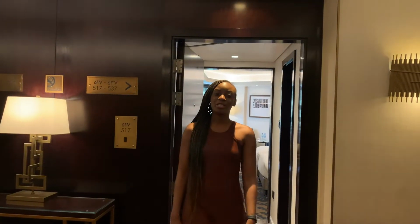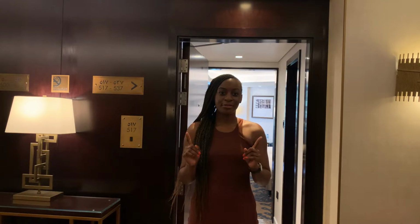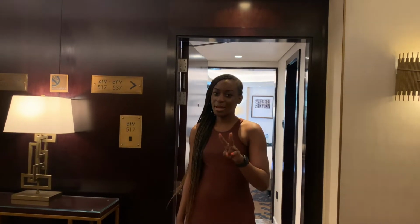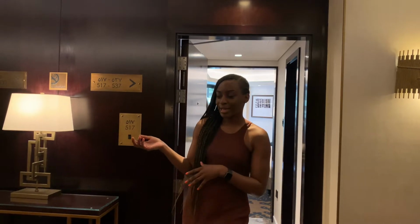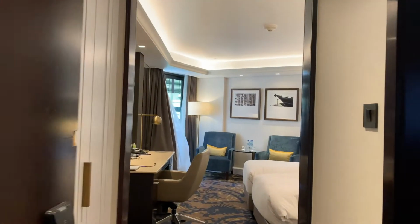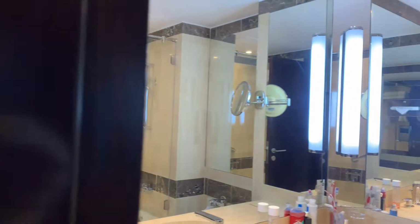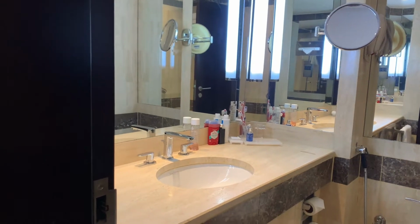Okay, so let's go into a room now. This is a room that is a double occupancy room, so it has two beds, two single beds, but you can also choose a king bed if you would like to. So let's go in. Let's review this room. If I look into this room, it was nice, but it wasn't the nicest room that I've been in. That would be my review of it.